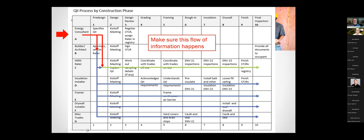Okay. And this was common when I did a lot of production homes. We would have something called pre-design and then design and then design review. And then they were grading the land. Then they started framing the houses. And then they would do the rough in, insulation, drywall, finish, and then final inspection, okay? These go by a lot of different names and you can call them whatever you want. You can break them into smaller parts. You can combine them together, whatever. But this is a fairly typical way to describe the various stages of construction, okay?